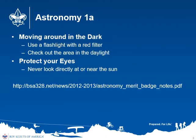So one of the hazards for doing astronomy is moving around in the dark. There's potential to trip and fall or to walk into things, and you can get a lot of abrasions and cuts that way. So it's recommended that you use a flashlight so you can see where you're walking, but bright white light can cause your eyes to dilate and not see the stars as clearly. So we recommend that you put a red filter on your flashlight.